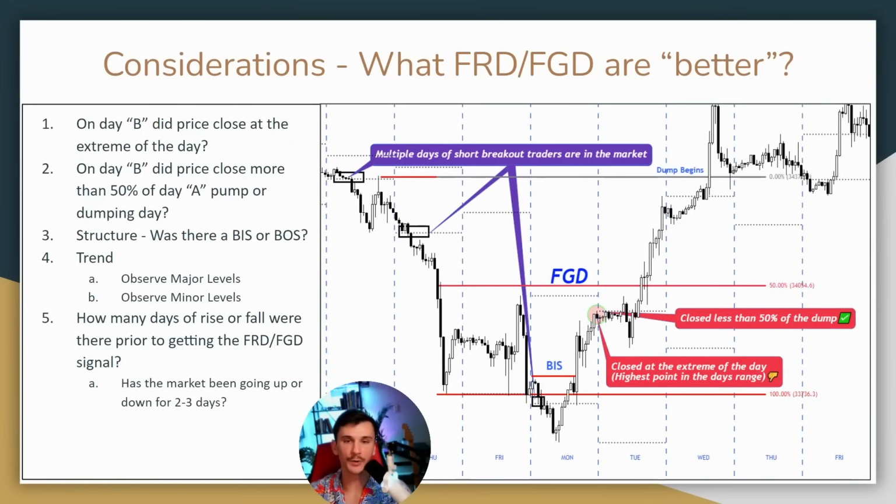So now you know how to identify first red and first green days. However, there are some other things that you can do, or ways that the market behaves, that can give you an indication of which ones are better, and which ones are maybe not better, but not as great as some of these other ways that the market will behave.